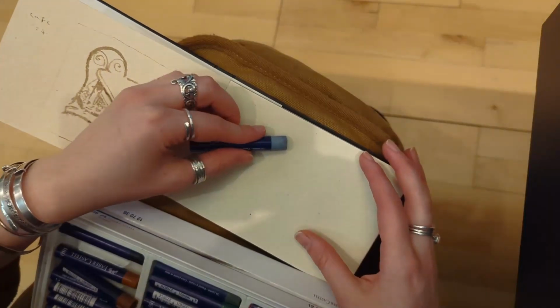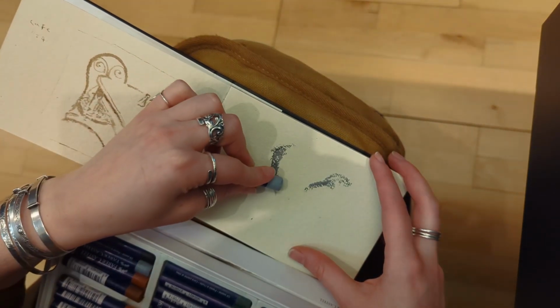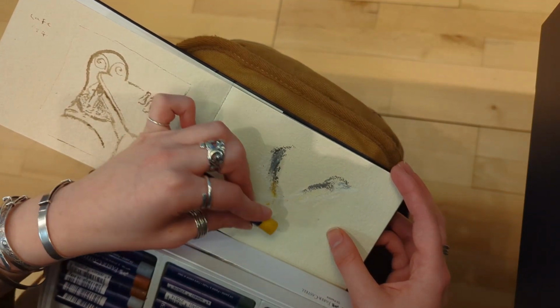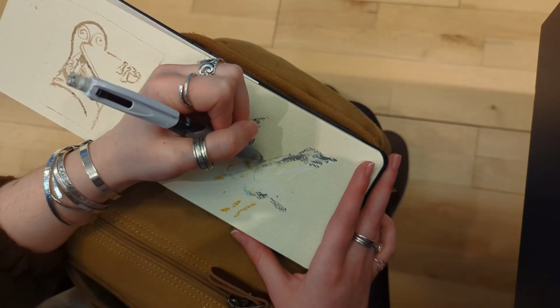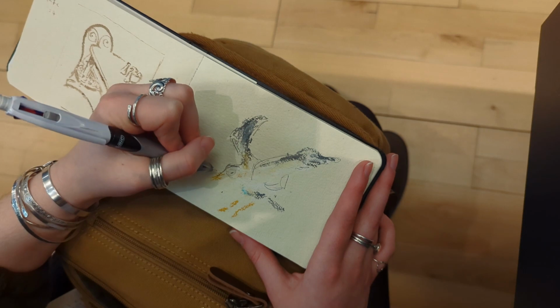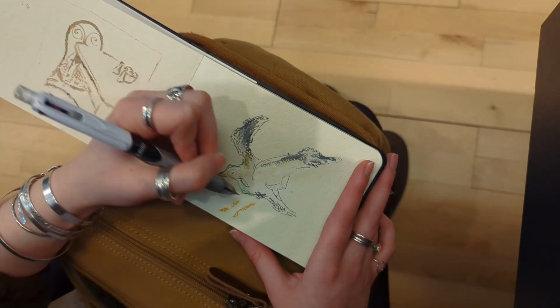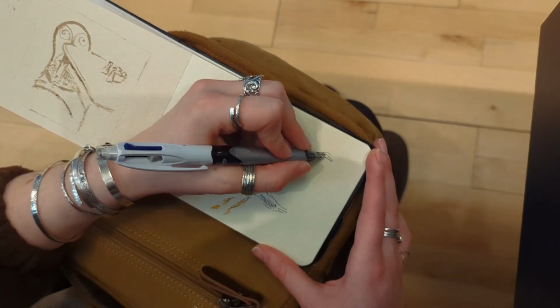I started off using oil pastels, which I'm not really very good at. I don't really know how oil pastels work, as you can probably tell. But I think it was a fun sketch in the end. A little seagull. Hopefully the way that I've edited the way I was sketching is okay. I know they're not the best shots, but I was setting things up pretty quickly. I was just trying to go.